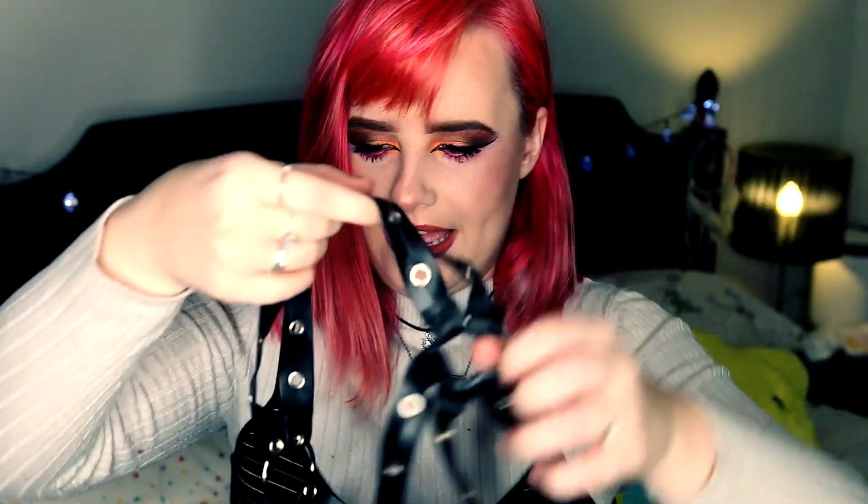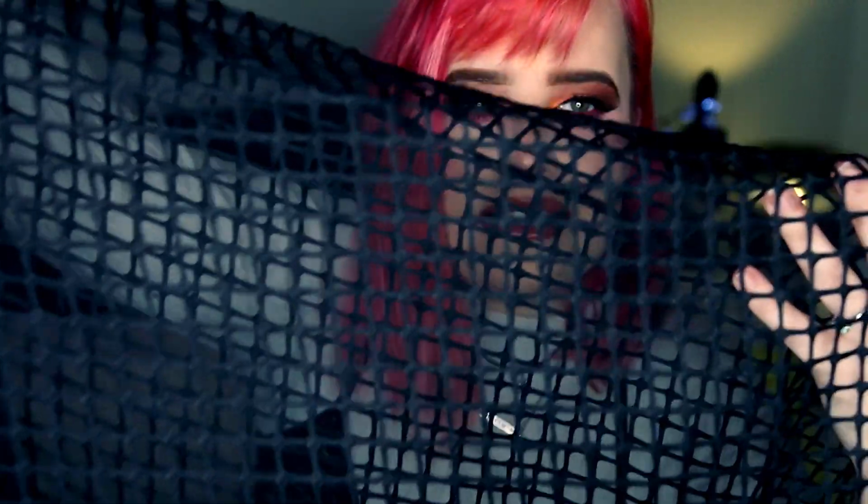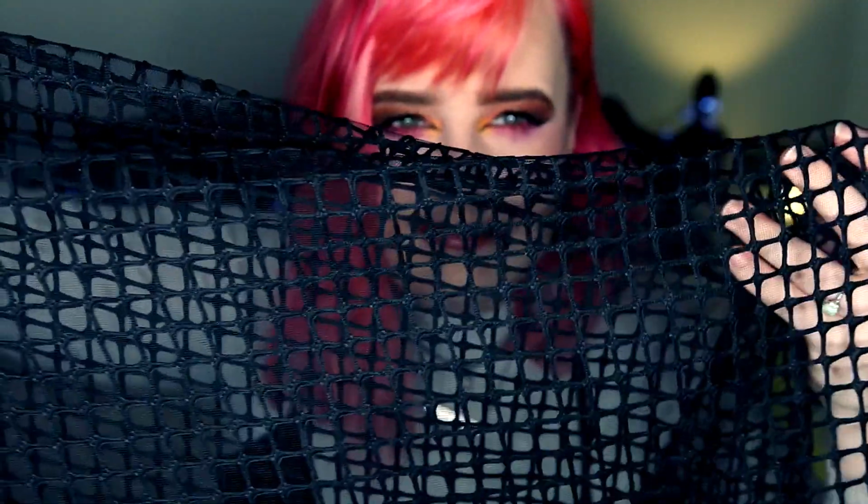I mean, it does look borderline bondagey, but I kind of like that. It looks really cool. At the back and at the front there's this ring here and all these eyelets, and what surprised me the most is this came up when I was searching for fishnet stuff, but there's also quite a high quality netting in between all of the holes. I can't put my finger through here, do you see what I mean?